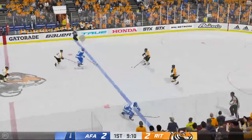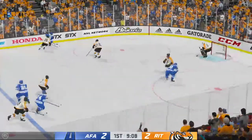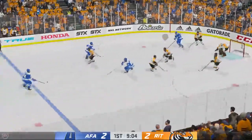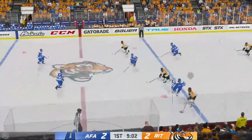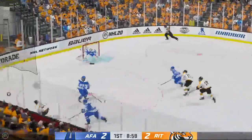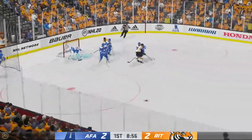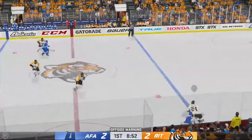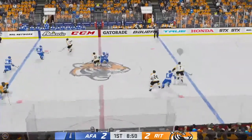Through center along the wing. Nolan's got the puck. Rochester's looking to break out of their own end. Over the line they come. They've got the defense outnumbered. And he slides it quickly to Bruce. And the puck escapes the zone, and they'll be forced to tag up. And now he angles it across to Dubois.